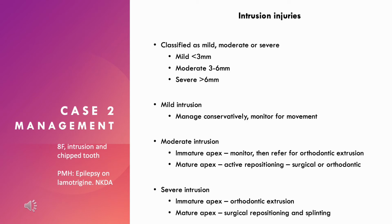The purpose of this case was really to prompt you to think about intrusion injuries. Intrusion injuries can be classed as mild, moderate, or severe, based on less than 3 millimeters, 3 to 6 millimeters, or greater than 6 millimeters. The easiest way to measure this is on the adjacent tooth, the CEJ of the adjacent tooth to the CEJ of your tooth, or the tip of the adjacent tooth to the tip of the tooth in question, depending on what you can see. In our case, this child is 8 years old.